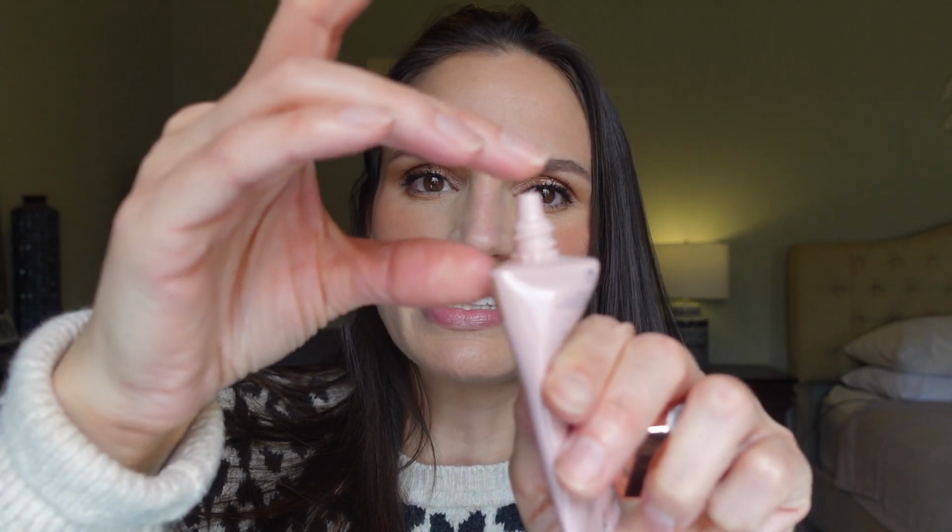I am also gonna play a little bit with this highlight and just try to put a little bit more on. Might be a mistake, probably is, but let's just see. And another thing is I'm squeezing this a lot before you get product out. Not that you need tons of highlight, but that's just kind of a weird packaging for that. So I had noticed that my highlight kind of disappeared when I put that blush on. So you never know what you're gonna get with these highlights.